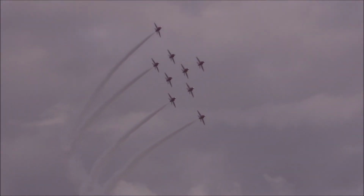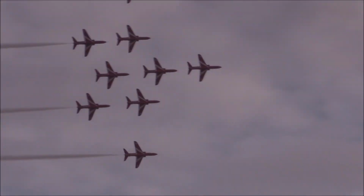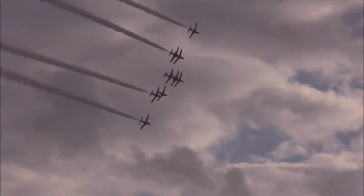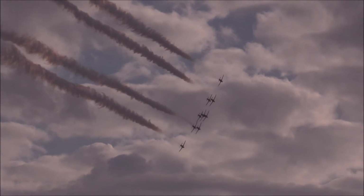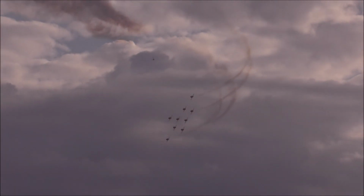On the right wing tip of Lightning is Red 4, Flight Lieutenant Chris Lyndon Smith. Chris is a former instructor who's previously served on the team and has returned in his second year back as Red 4.